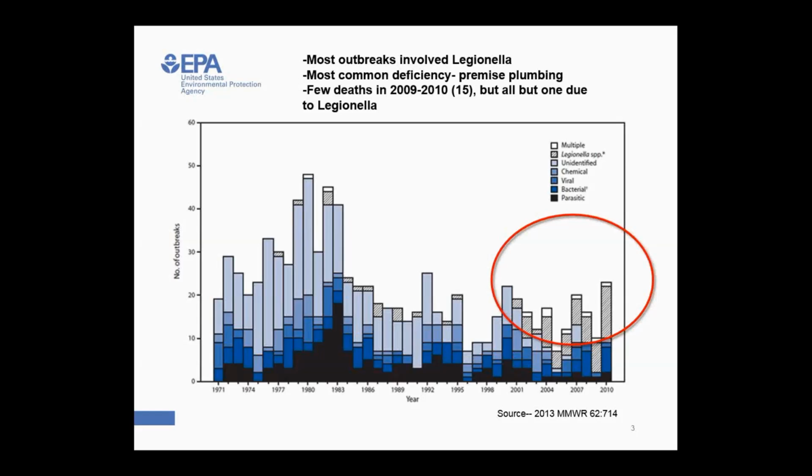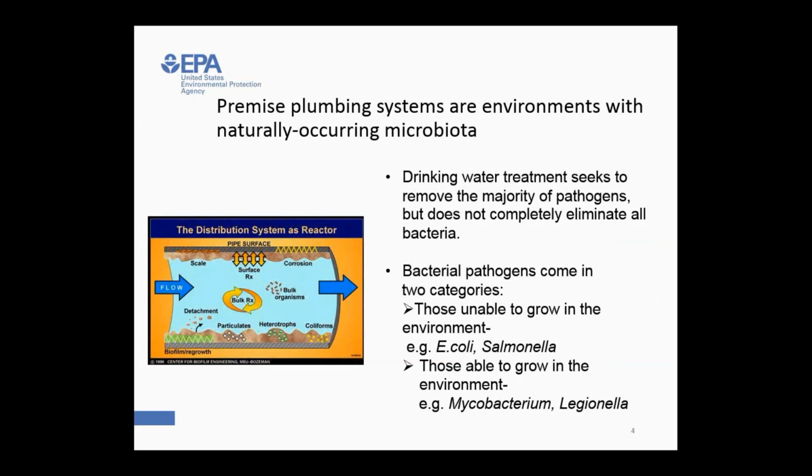I think the question before us is really, can we avoid this disease by better management of the water quality in our large public buildings? Again, Cesar has already talked about Legionella and about the ecology of this. We do a great job of reducing risk from fecal pathogens in drinking water. But the water delivered to customers is not meant to be completely free of all bacteria, and the distribution system and premise plumbing systems have their own naturally occurring microorganisms.